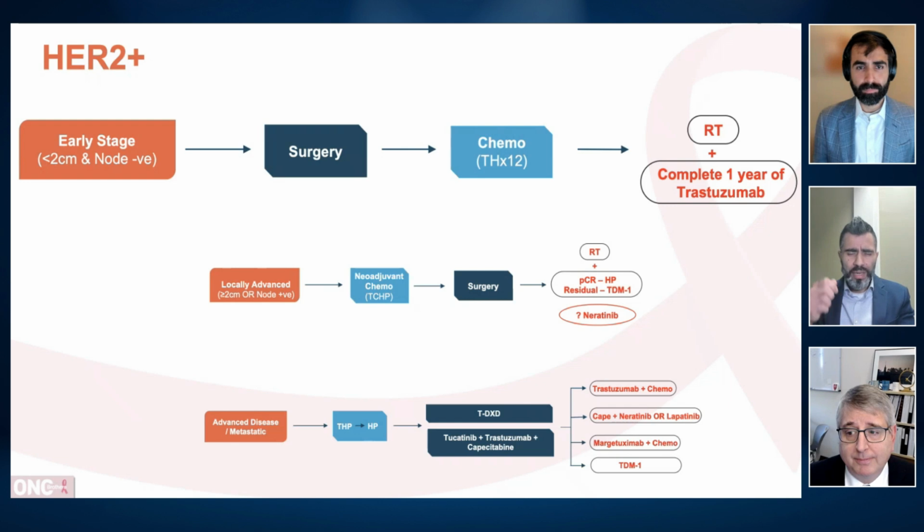Thanks for going on with that. And I know that, as you mentioned, the importance of adjuvant treatment here. Now, is there any role for neoadjuvant treatment here in less than 2 centimeter and node negative, especially when we rely on pathological response being a prognostic marker here?